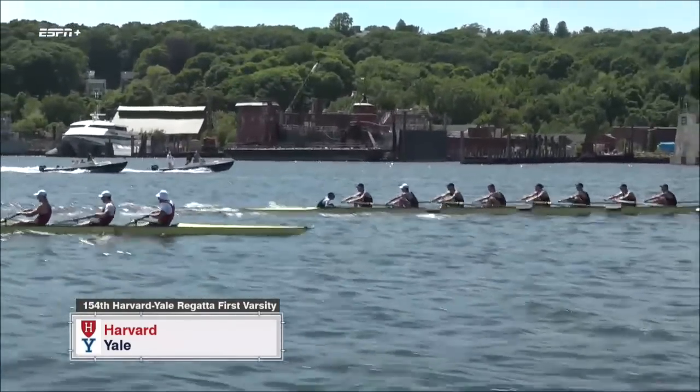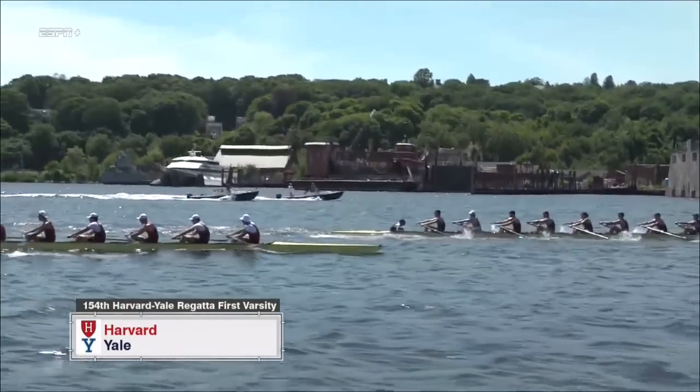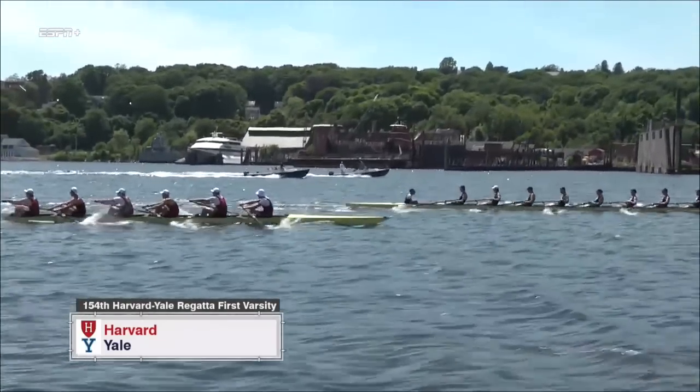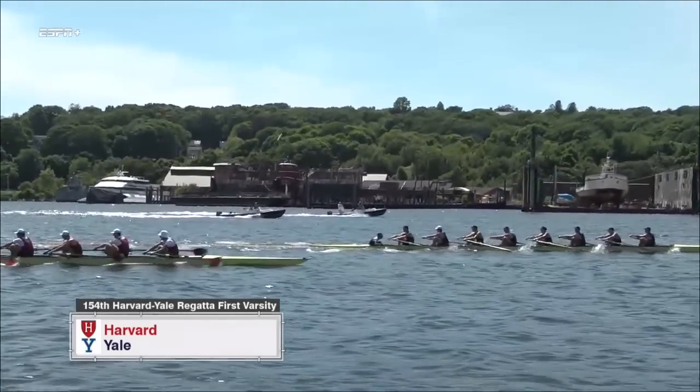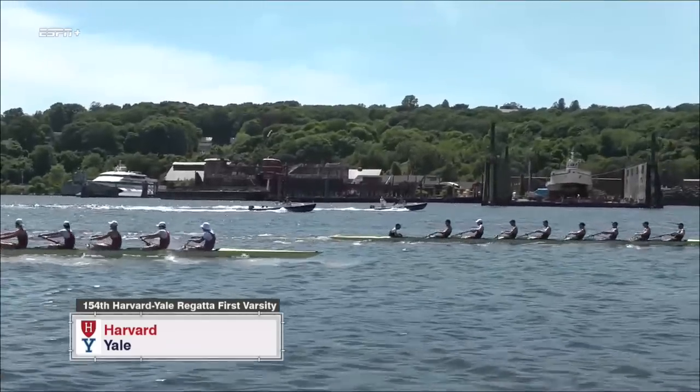And now we're in what may be the bouncier water of the race. We're in the launch and we're rocking a bit. That may be reflected in your video screen, and it seems Yale is doing well with it. They've just stepped out. And each crew has to finish.